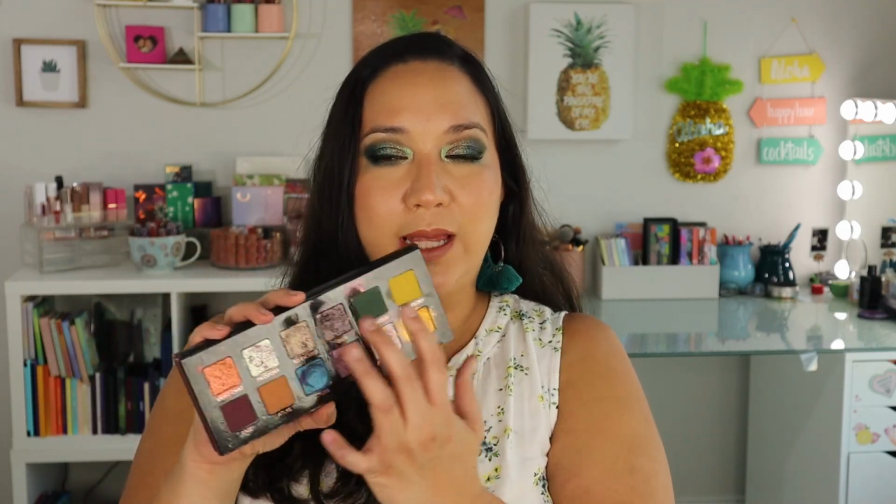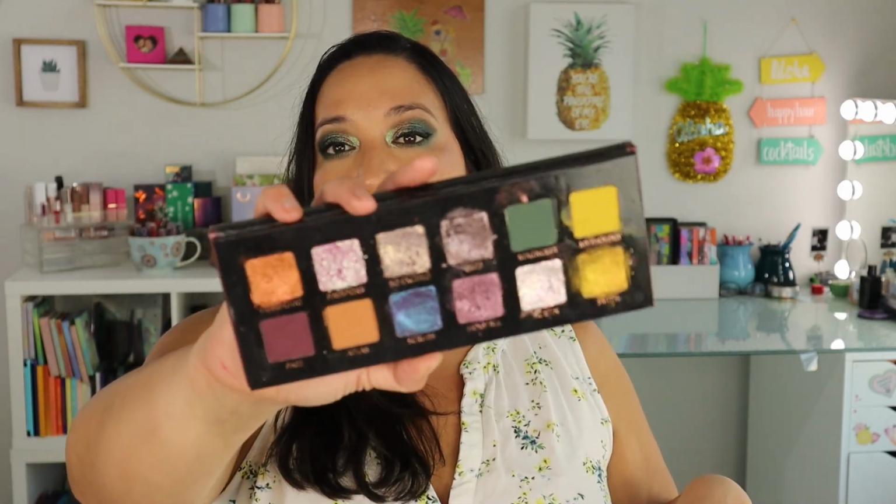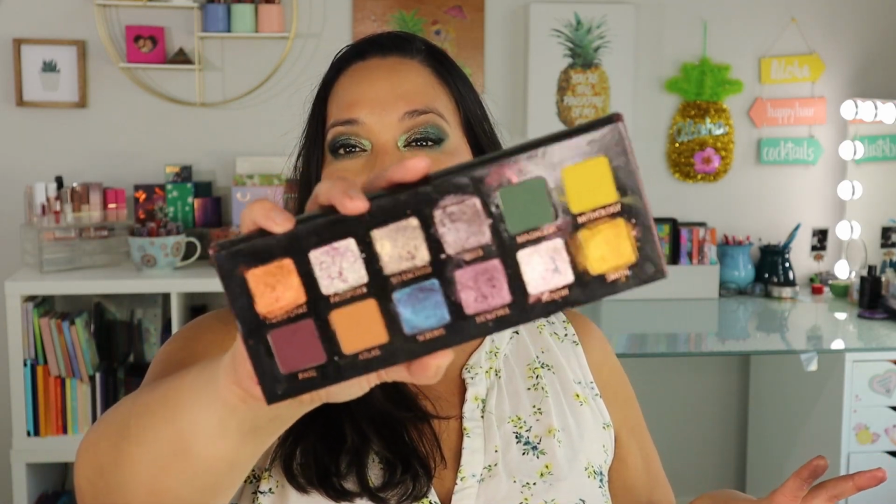Then we have the Heather Austin palette, which I think just restocked today, so hopefully it's still available. But if you want a mix of a little bit more matte and then all these really special metallics, and a lot of these are leaning a little bit more neutral. You can do a little bit more toned down looks, or you can amp it up with the mattes and just do something super intense and colorful. So this one is so beautiful. I think this has a good mix to it too.